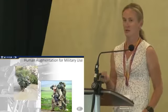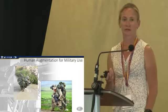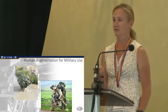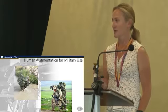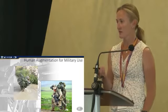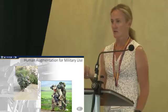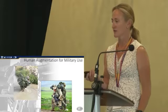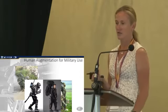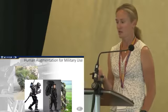So, human augmentation. Why would we ever want to consider a wearable device to augment the individual soldier? The reason is because soldiers are carrying a large amount of load, up to 120 pounds, a large percentage of their body mass, which leads to acute injuries as well as long-term overuse musculoskeletal injuries. So with that in mind, back in 2001, DARPA initiated a program, Exoskeletons for Human Performance Augmentation.